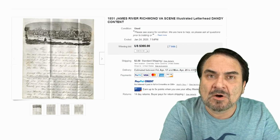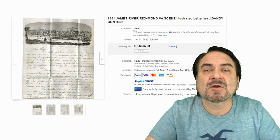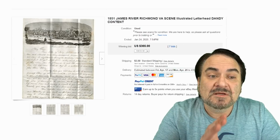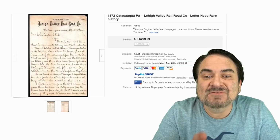I buy big bulk lots of paper at auctions, local live ones and things along that line. And many times one single sheet of paper can pay for my entire purchase for everything I got at some of these auctions. These are immense items to get if you know what you're doing and spend the time to research these properly. And as you can see, this one went for $365.